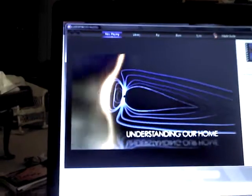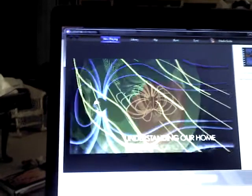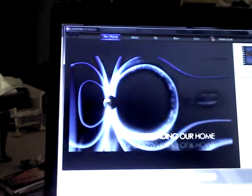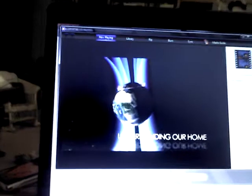NASA also studies how the sun's variability affects our home. Solar storms and solar winds have a strong effect on the Earth and its magnetic field. By studying the sun's natural ebb and flow, we can learn more about its role in creating phenomena such as the northern lights.